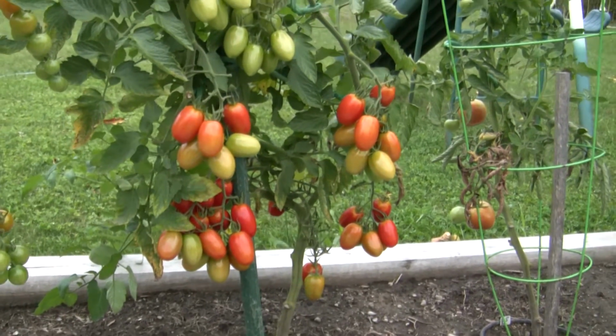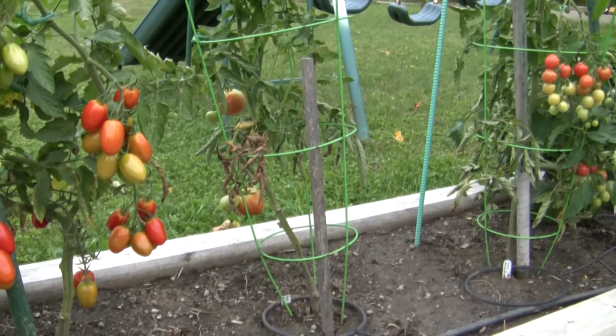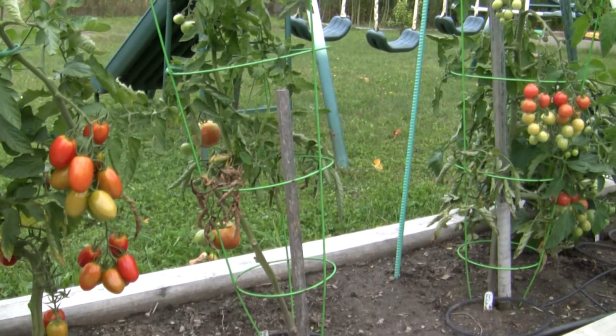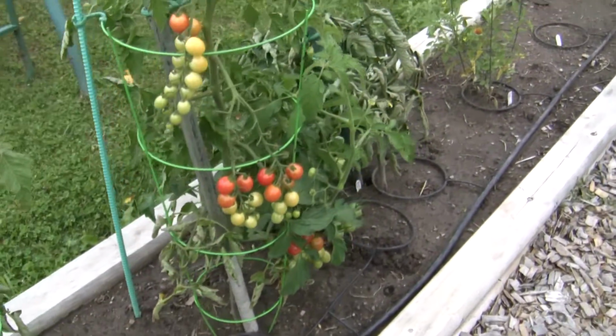Easy to grow and not much disease, but taste was so-so. A big beef hybrid here. We just finished harvesting a whole bunch of tomatoes off of it, so there's not much left on it right now, but it was good again. It always is.